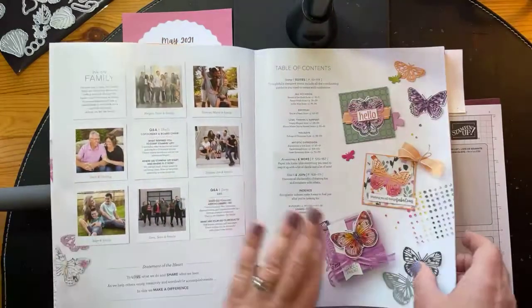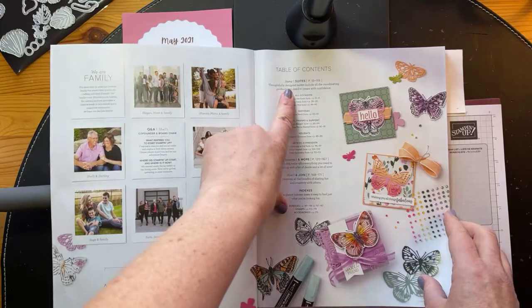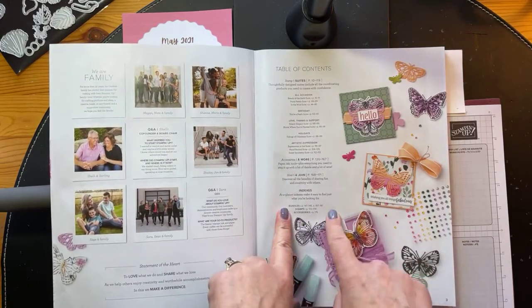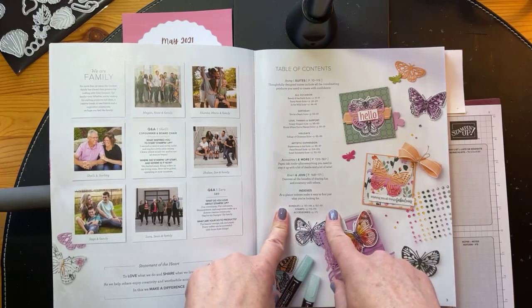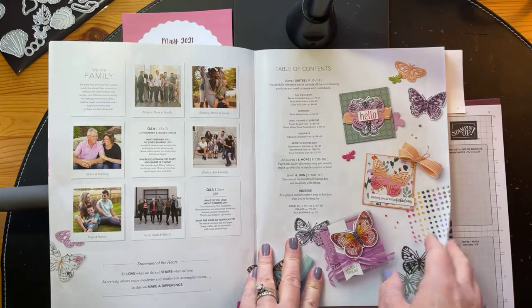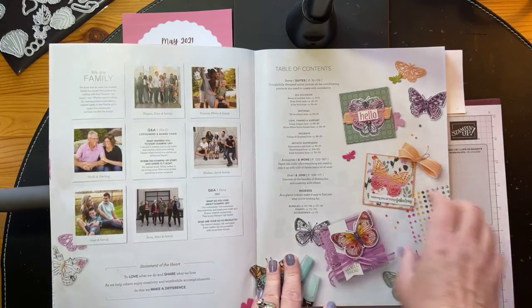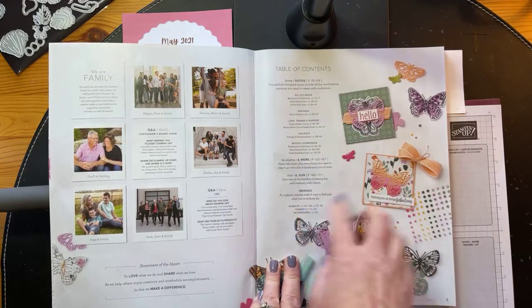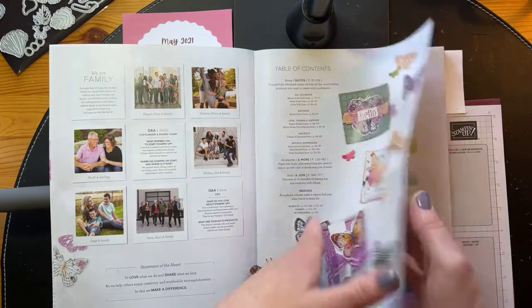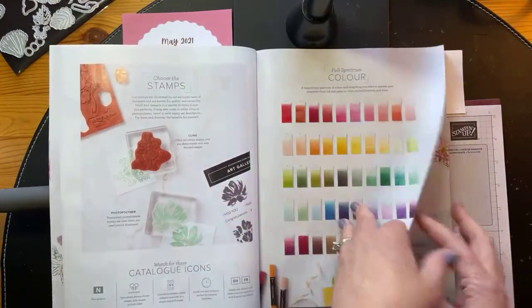Okay, so when we go through on page 2 and 3, there's our table of contents. You can look up when you get your catalog. If you don't have one yet and you've reached out to me, it's in the mail. If you're in Calgary and you don't have a catalog and you don't have a demonstrator, please let me know. I would love to drop one off to you or put one in my blue bin. You can come pick it up anytime you want. Okay, so they've got all the categories here: artistic expression, birthday, love, thanks, support, all occasions. Then it goes on to talk about our colors.